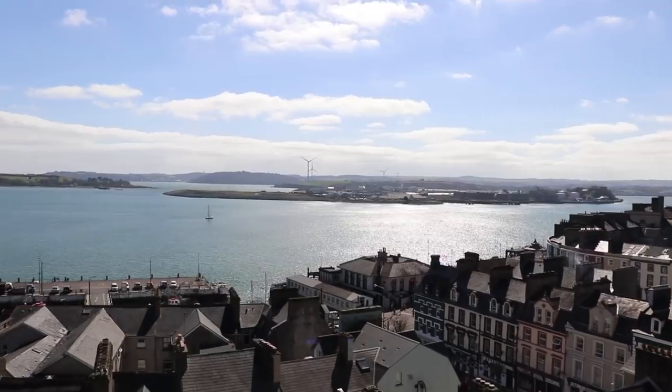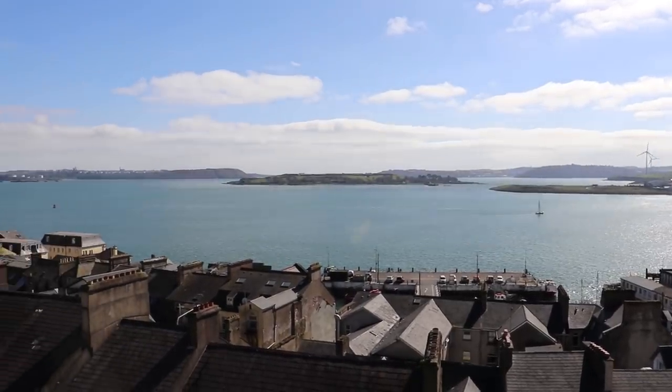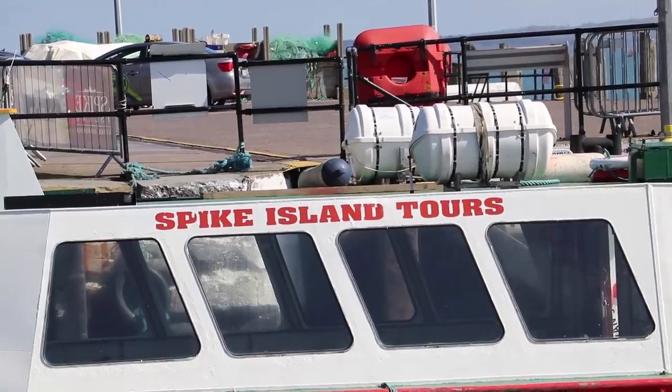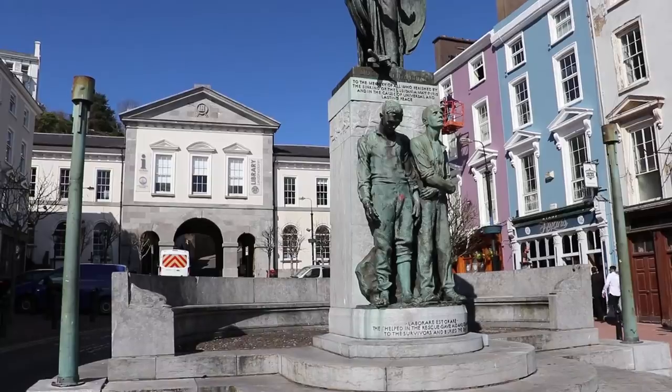So right at the top of the hill here, just by the cathedral, you can see an incredible view across the harbour. That includes Spike Island, which has been many things in its past, a military base, but perhaps most famously it's known for being a prison. It's now a tourist attraction, so you can visit the prison, have a look around. It's kind of like the Alcatraz of Ireland. Incidentally, Saint Colman's Cathedral is thought to be one of the tallest buildings in Ireland.